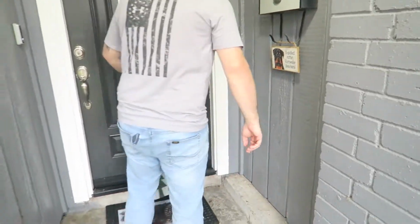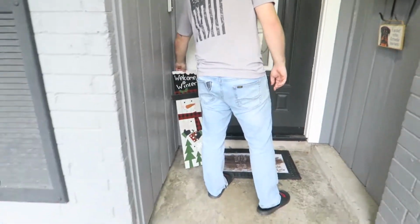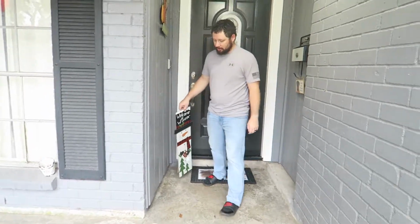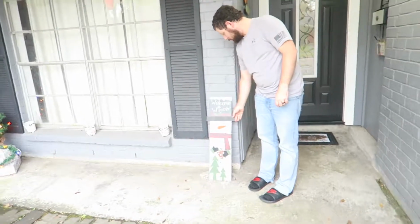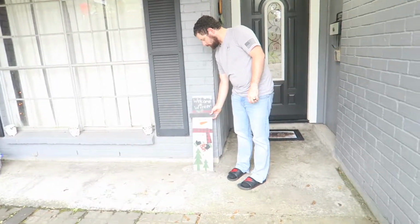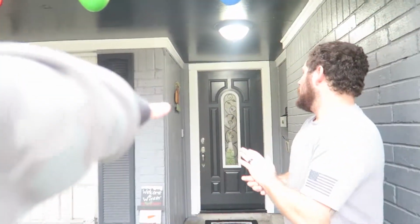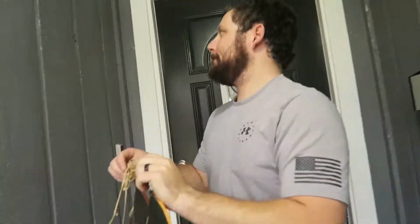Oh, so that might work. I just feel like no one can see it unless they walk up to the door. Oh, that's kind of cute though. I need to change that too. I'm gonna leave him there. That thing up there, I have that Christmas sleigh thing. Take that down. Got this out. I'm gonna go put that back up.